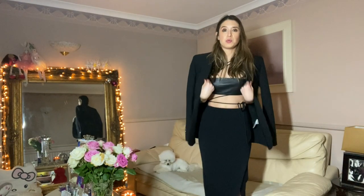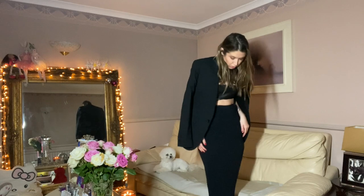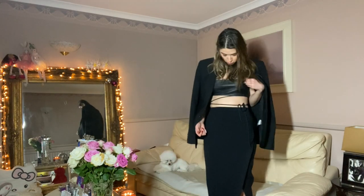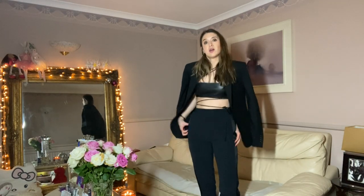I'm feeling brave. I may wear this because it is, as I said, going to be cold, but you know, this could be another little option that I could wear. Also, this little top could be worn with these tuxedo pants and blazer. So again, lots of options and lots of black.